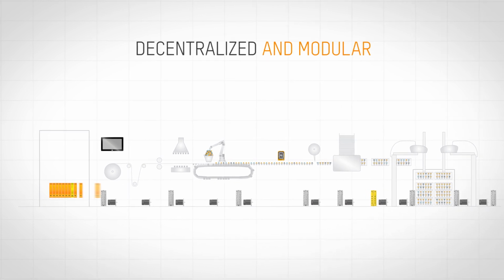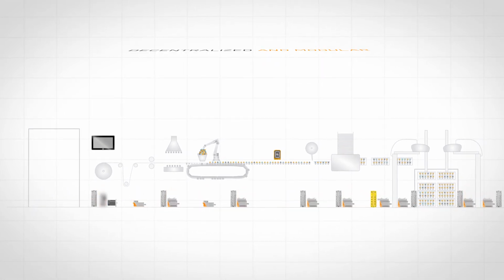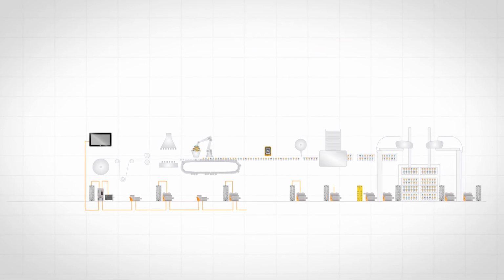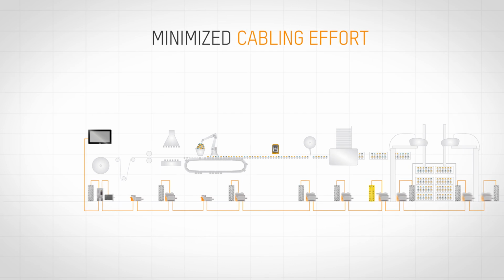This advanced modularity gives you the freedom to build the adaptive machines of the future for profitable small batch production. One machine with countless possibilities.